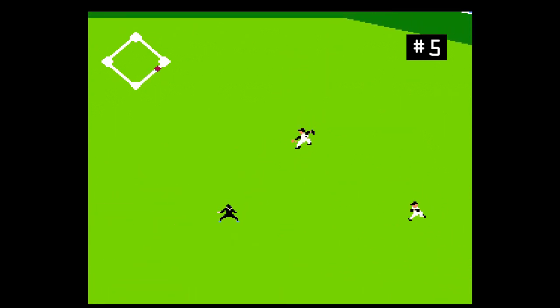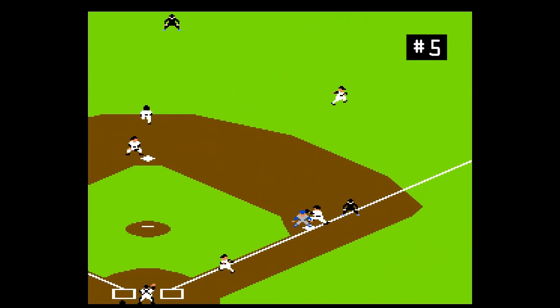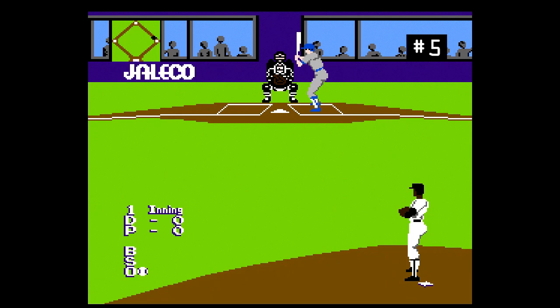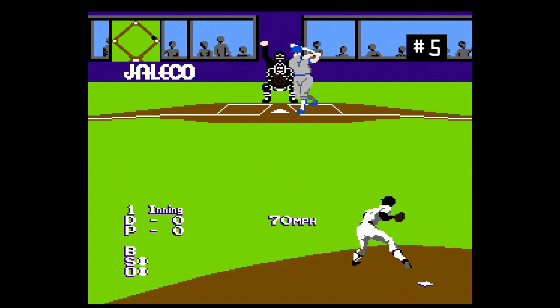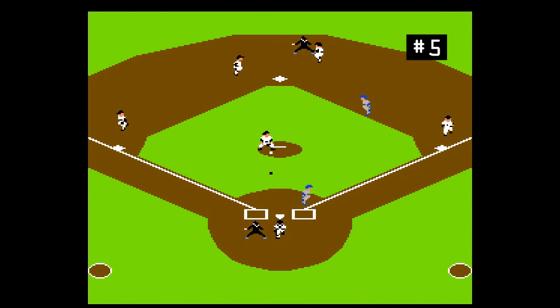The buttons are very good. They're very functional. Very easy to pick up and play. But in the comment section, guys, let me know, what are your favorite NES baseball games? There's a few good ones and a few bad ones.